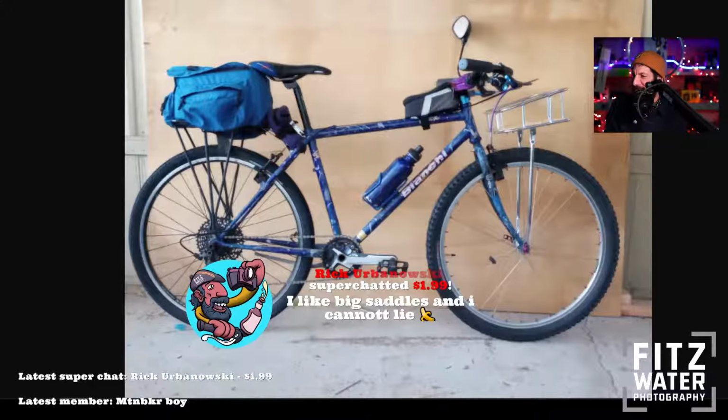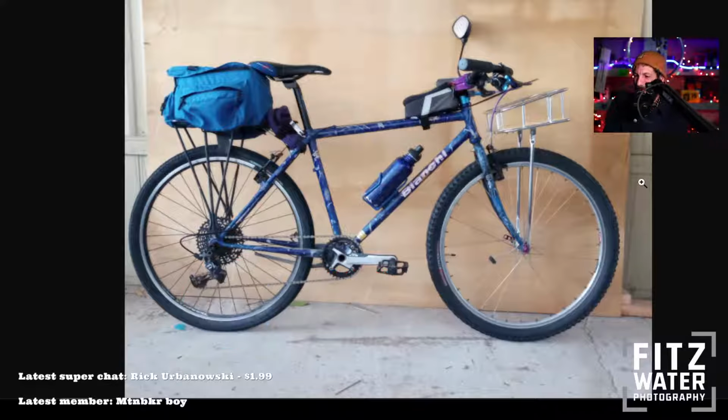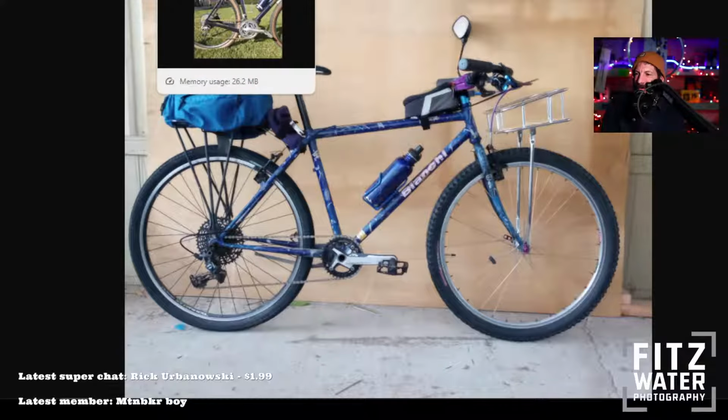Rick Urbanovsky super chatted $1.99. I like big saddles and I cannot lie. Banana. Yeah, we'll check that all out later, Dr. Bob. But definitely a cool looking bike.